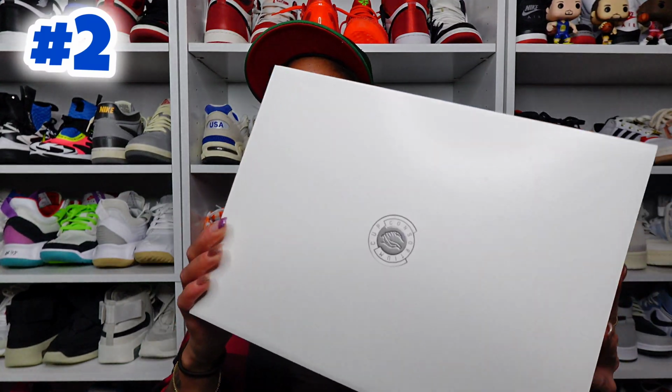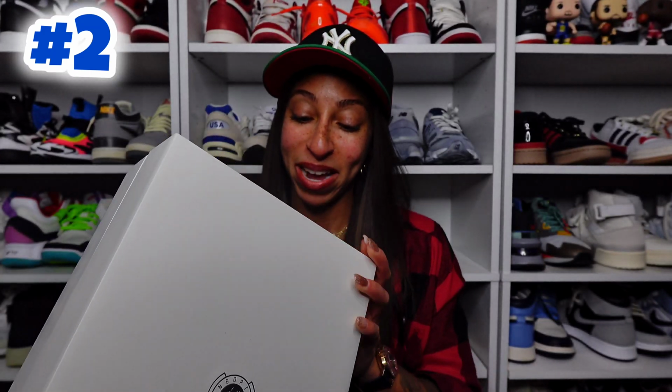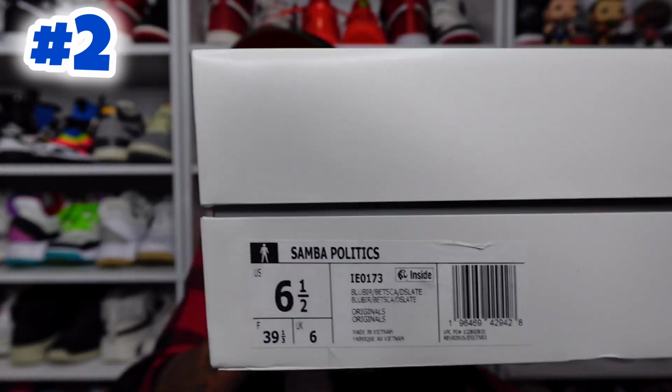This Christmas season, it was just so memorable. It was priceless in every way possible. And I received a very surprising Christmas gift. So if you guys are familiar with this box here, I'll go ahead and show you the label. Now, this is not going to be the official unboxing for this, but coming in at number 2 for me, Adidas to release this year.